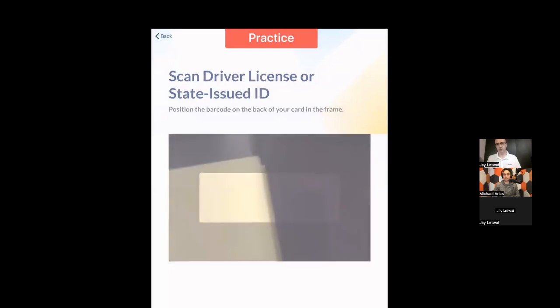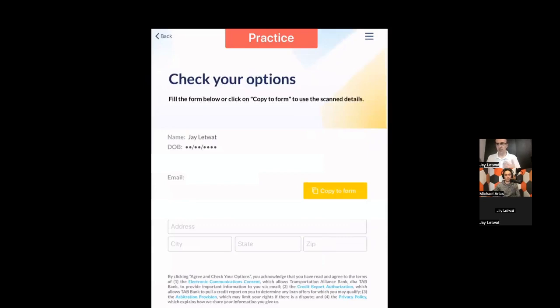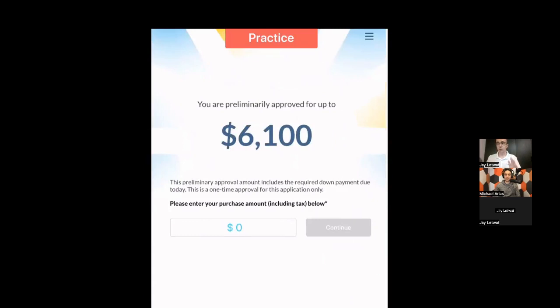Automatically what happens is, and again, this is in real time, I'm not slowing it down or speeding it up, it takes my home information, patient types in their phone number and email, they click continue, and then you simply ask the patient, hey patient, is this your updated info? They usually say yes. You click copy to form. The patient agrees to check their options. And just like that, you've been approved for $6,100. This is the approval process. That's it. We're done. Okay.